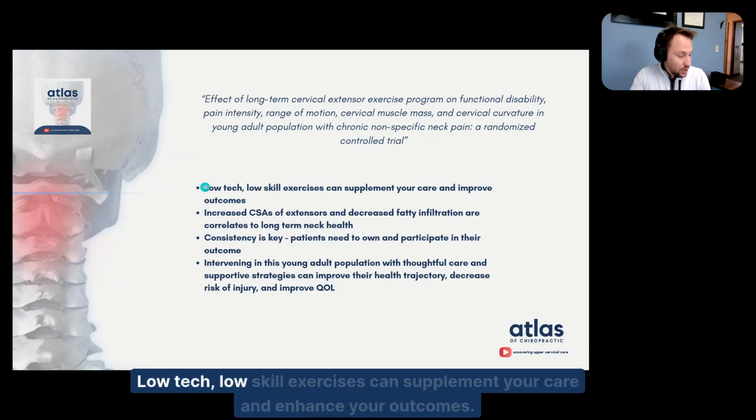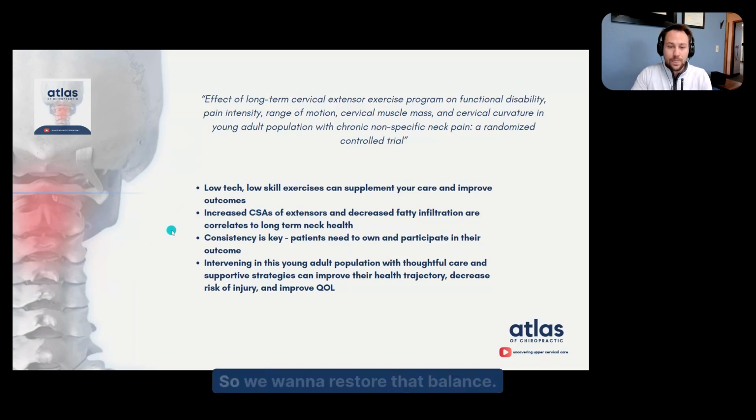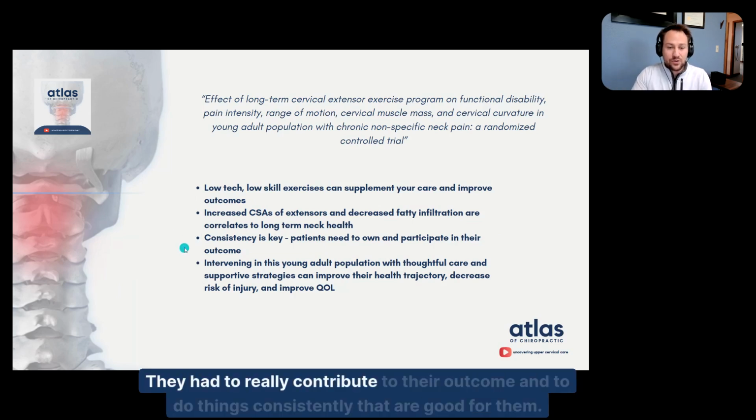Low tech, low skill exercises can supplement your care and enhance your outcomes. Increased CSAs, cross-sectional areas of extensors, and decreased fatty infiltration are correlates to long-term neck health. So we want to restore that balance. Consistency is key, right? Patients need to own and participate in their outcome. And for folks to achieve these benefits, they had to be engaged for a year, right? They had to really contribute to their outcome and to do things consistently that are good for them.